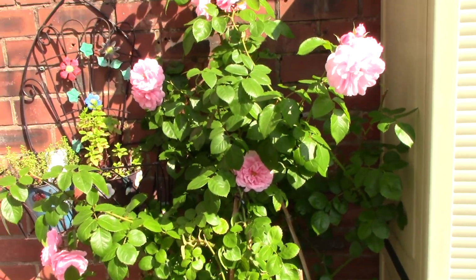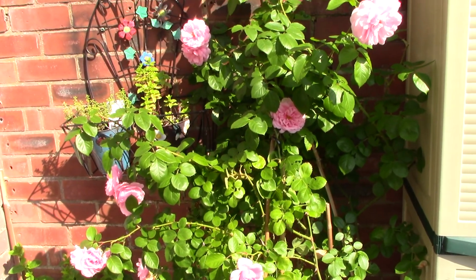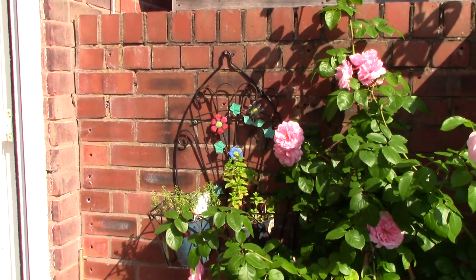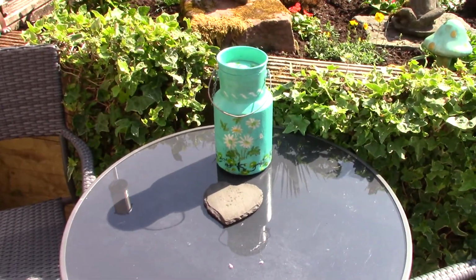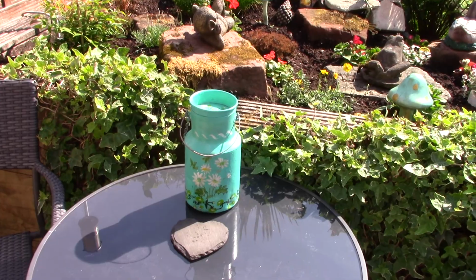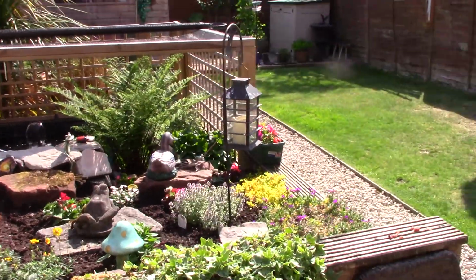And my lovely rose, and I don't know the name of it, but it smells beautiful. And it's like a proper English rose, I think. And behind it some mint growing, and up there. And as I say, that's where we sit. And I did paint that little milk churn, or painted it and stenciled it and daubed it and what have you. So that's the view we get from the table and chairs.